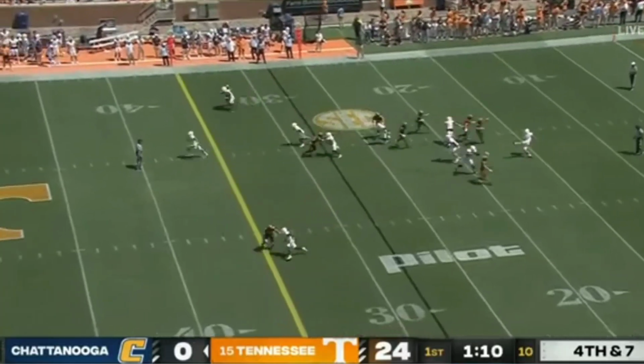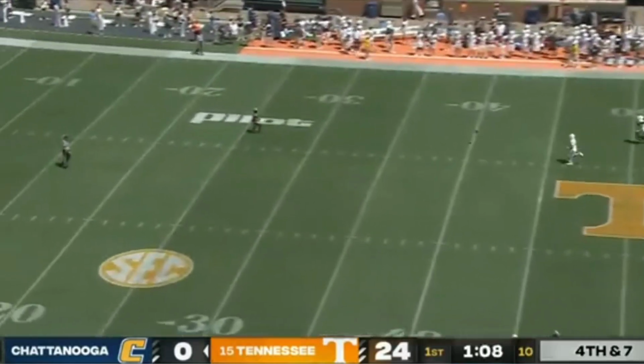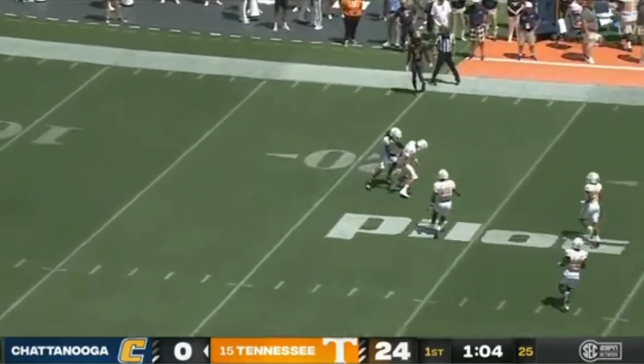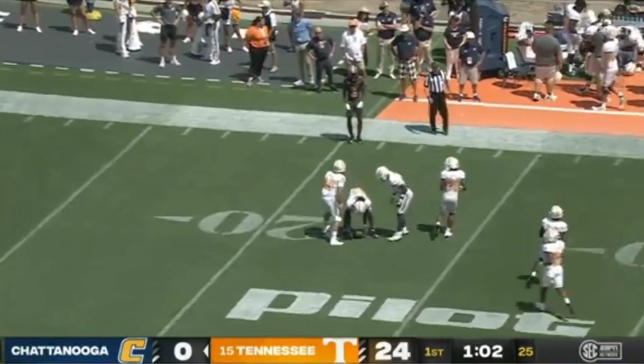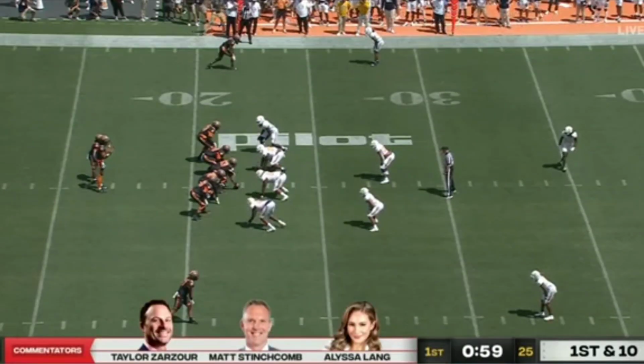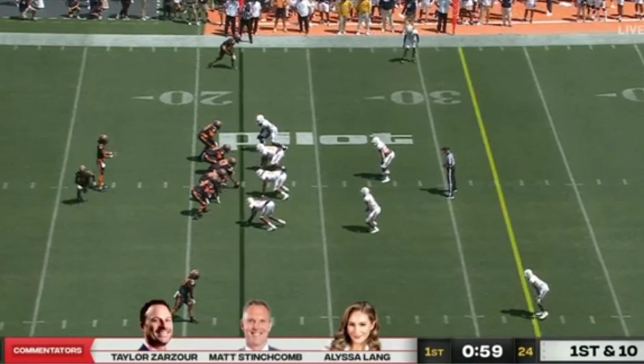Now it's Jude Kelly punting this time for the Mocs. It's a low soccer-style kick. Takes a Mocs bounce. Wow, really effective. Down to the 22-yard line. Vandy up 17-3 on Virginia Tech in Nashville at halftime.